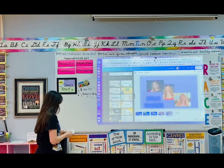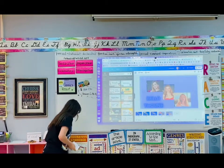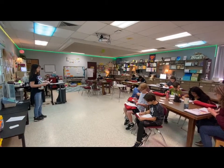I have a word search puzzle. Ready, set, go.